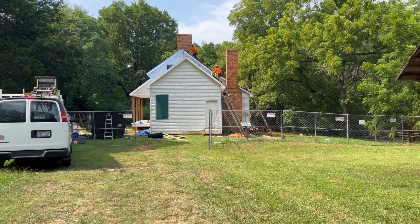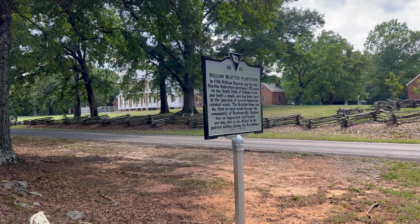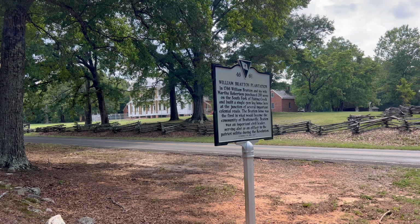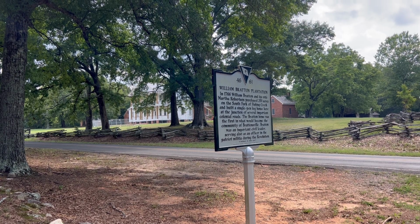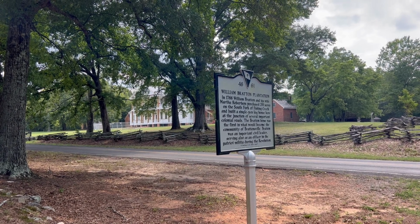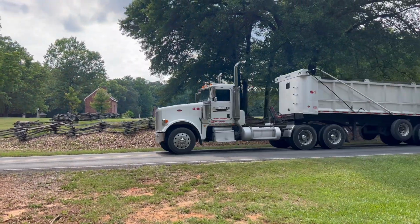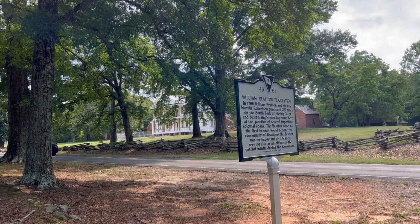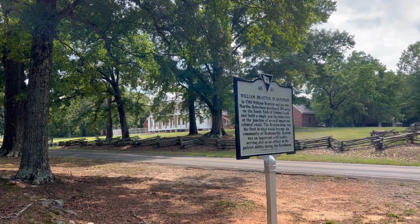Here's one of the buildings being worked on right now. Looks like they're putting on a new roof. Now, although we're here to check out filming locations, this is an actual plantation with real history behind it. This marker reads William Bratton Plantation. In 1766, William Bratton and his wife, Martha Robertson, purchased 200 acres on the South Fork of Fishing Creek and built a single-pen log house here. At the junction of several important colonial roads, the Bratton home was the first, in what would become the community of Brattonsville. Bratton was an important civil leader, serving also as an officer in the Patriot militia during the Revolution.